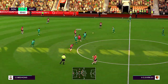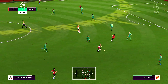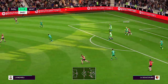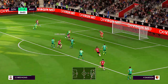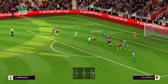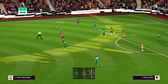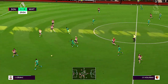Etienne Capoue. Excellent attacking play here. They could open up the opposition now. Oriol Romeu. Nathan Redmond. It's a good pass in behind the defenders. Ward-Prowse. Still a chance in there off the goalkeeper. Oriol Romeu. These fans have seen their team have all the momentum. They just want to see it through. Space for Watford to break into. Holebas.